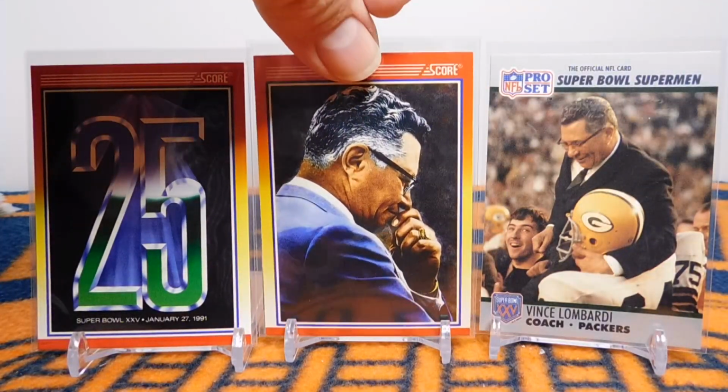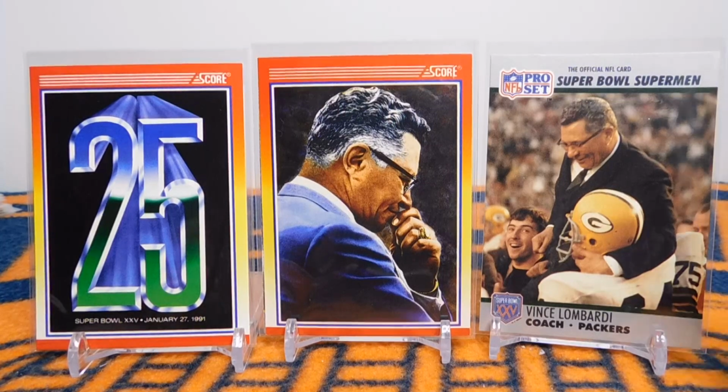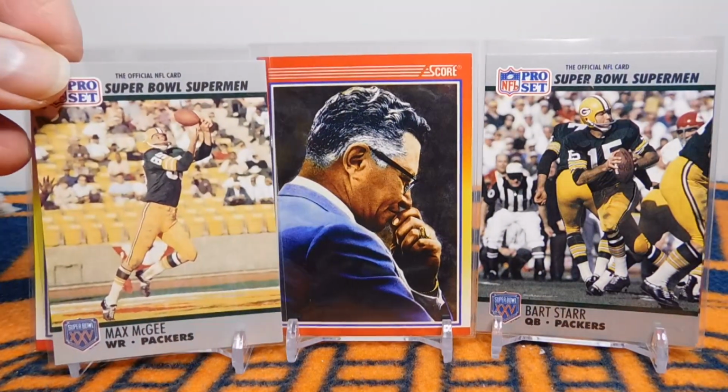Always really loved that card. I think that's a fantastic photo. No need for any description or anything on front, just a great image of Vince Lombardi. And then we had Super Bowl Supermen, which obviously included Bart Starr.